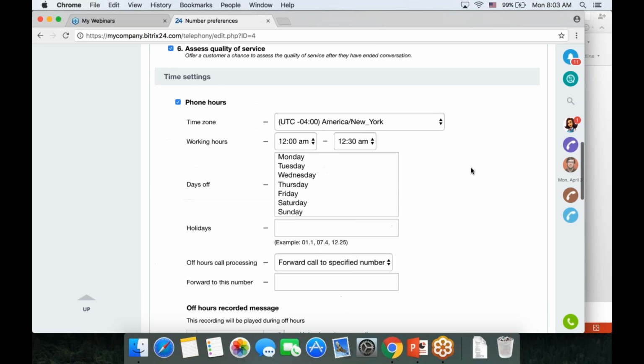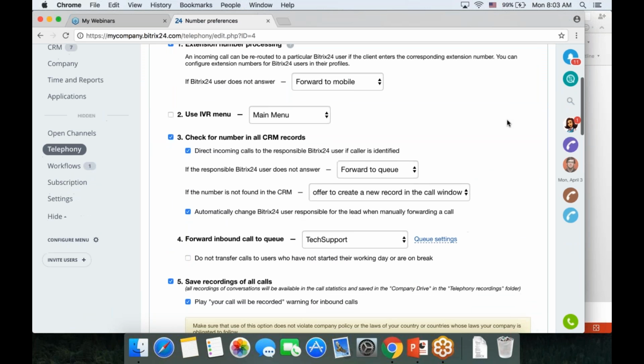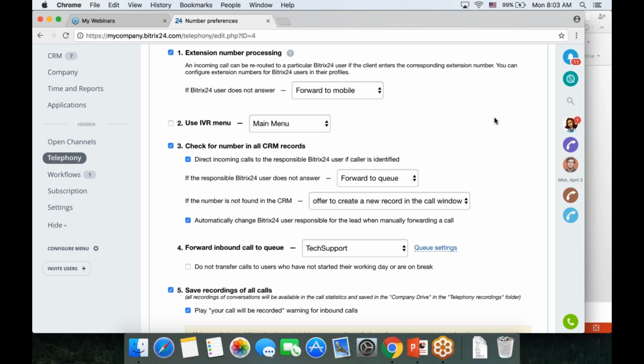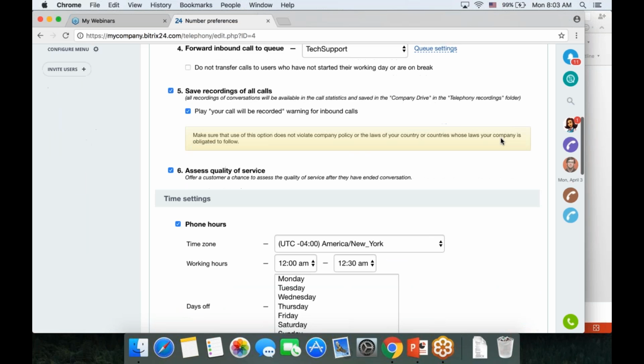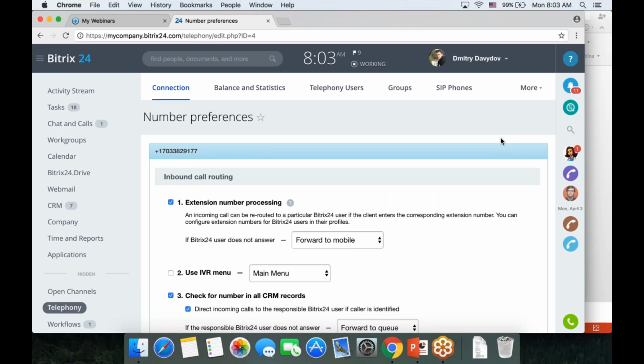So we are done with the inbound call number settings. Just to recap, you're able to fine-tune your inbound call processing, and it works with all popular scenarios. I'm not going to demo the inbound calls for you, but when the inbound call is made, you see who's calling you. You're able to add information and comments either during the conversation or after the conversation is concluded.